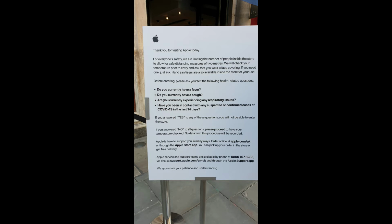So, basically, what this means is that there is currently no exemptions. If you are medically exempt from wearing a face covering for whatever reason, whether it be for a medical condition, a disability, a physical disability, or an otherwise unseen disability, you will not be able to enter the store, basically, unless you wear a face covering. So, the question also begs: what happens to Apple employees who would normally be medically exempt from wearing a face covering? Are they no longer allowed to work, or what? How is that dealt with inside?